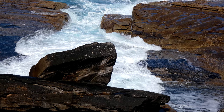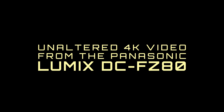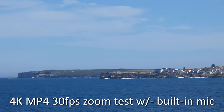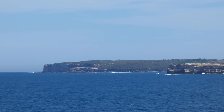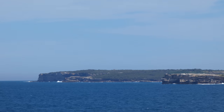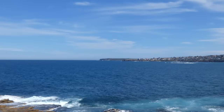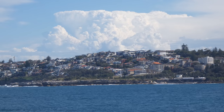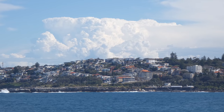Next, I switched to the 4K MP4 30 frames per second video using the inbuilt microphone. Right from the start, the mic offers no noise reduction, and although the lens offers good zoom, the image shake is apparent. So if you're going to shoot video, you'll definitely need a tripod. The video is also a bit washed out, so post-image processing is a must.